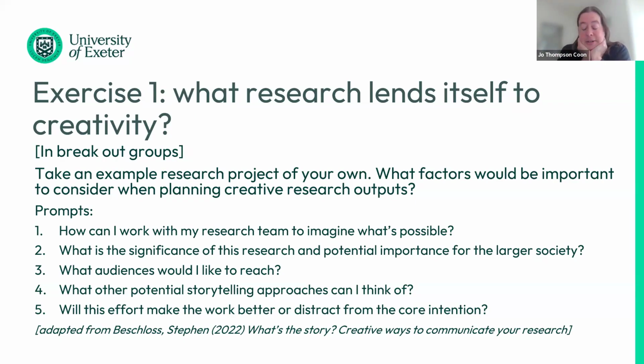So thinking about a multi-layered approach, maybe something quite simple in a tweet that maybe leads somebody onto a blog, that maybe leads them onto a podcast, that maybe leads them on to the full paper. And then maybe after that, there's a policy paper. So yeah, lots of different ways is probably the answer.